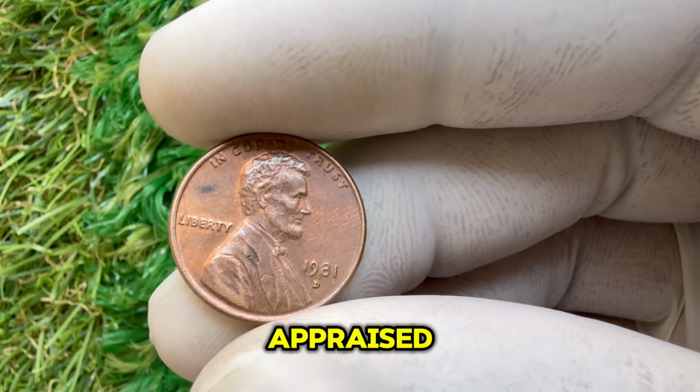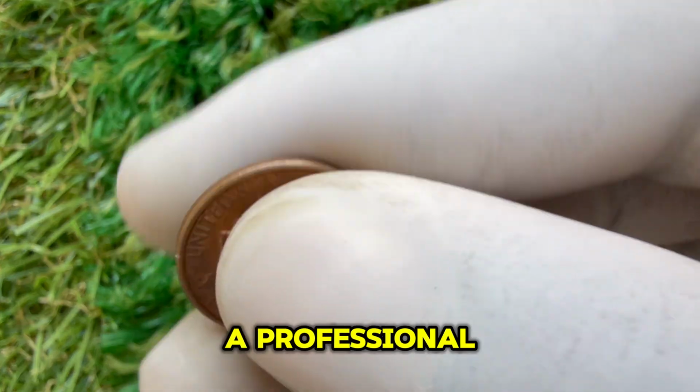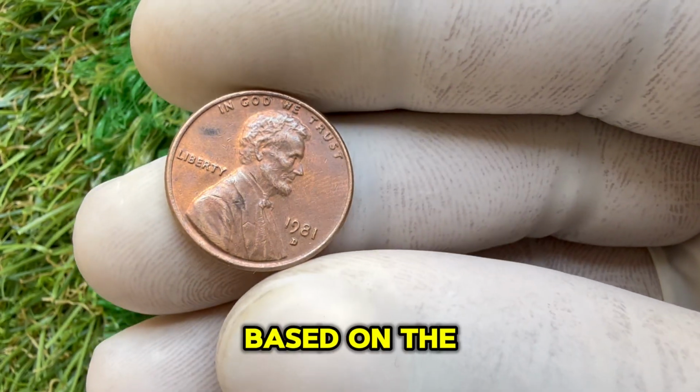Get your coin appraised. If you suspect that you have a valuable 1981 D penny, it's always a good idea to take it to a professional coin appraiser or numismatist. They can help determine its authenticity and potential value based on the current market.